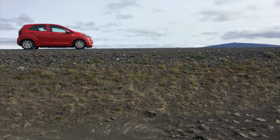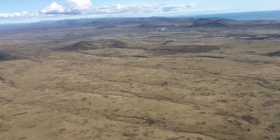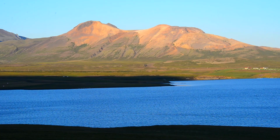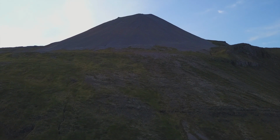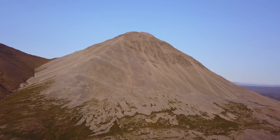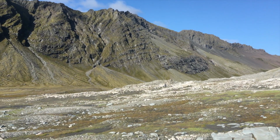And although most of the volcanoes on Iceland are basaltic shield volcanoes, there are also some others with bizarre felsic compositions that form stratovolcanoes. But these rocks are so bizarre, they deserve their own video.